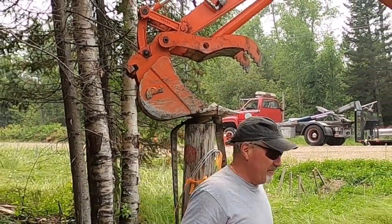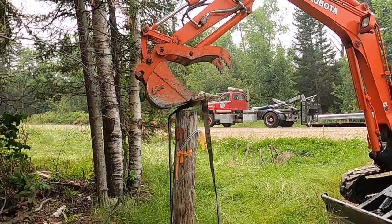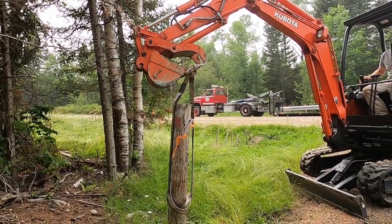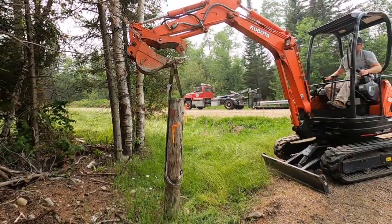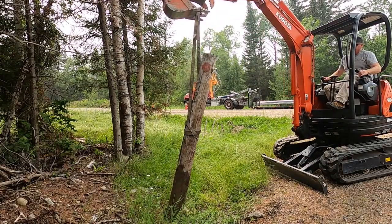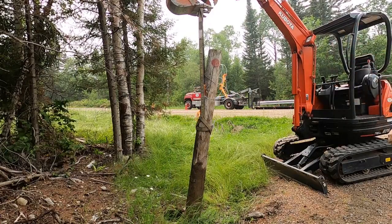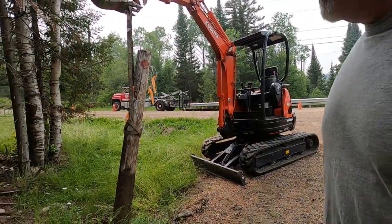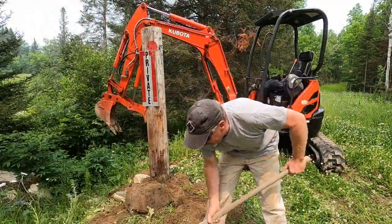I don't even know if this little U25 will pull this out. Alright, so as you can see, you probably got 30 inches in the ground there. No problem there.